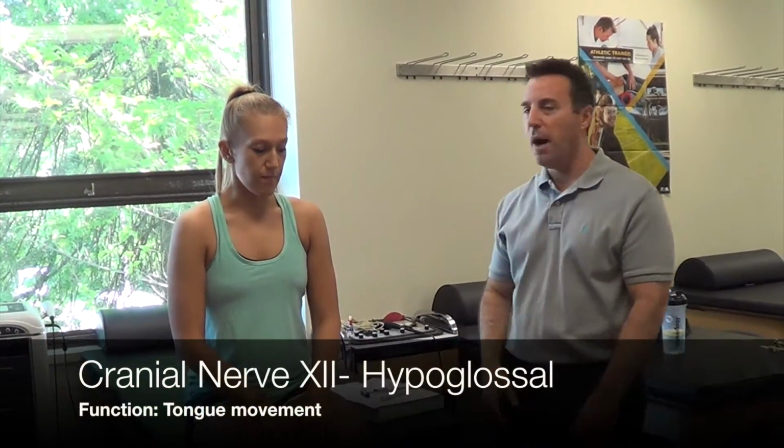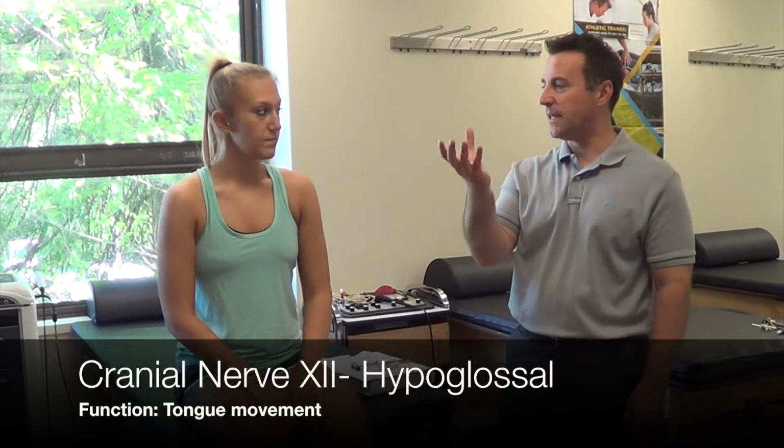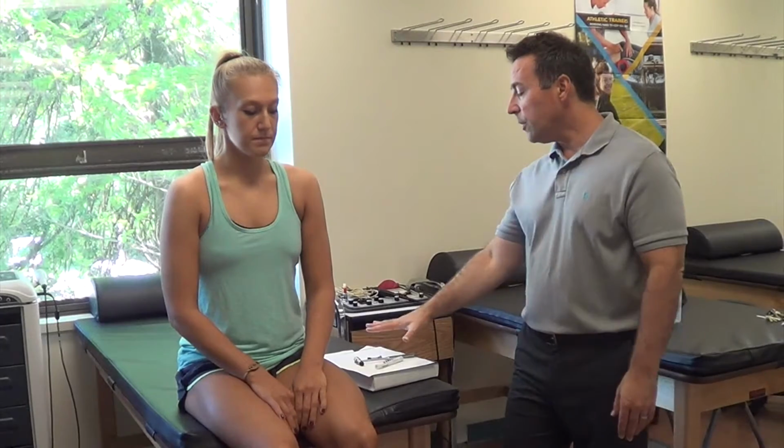Spinal accessory. And finally, cranial nerve 12, hypoglossal. It has a motor component: stick the tongue out, and then her hypoglossal nerve is intact. So those are all the cranial nerves.